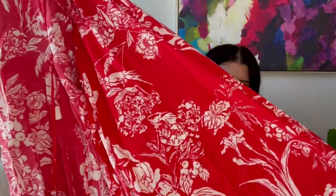This piece I picked up having no idea what it was, but again, sometimes you just have to go with your gut, and especially when it's on sale. FK Pineapple. Anyways, this is a really pretty floral wrap dress with, this is almost like a toile. With a toile print, size small.